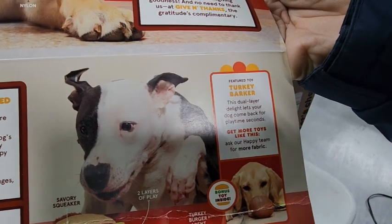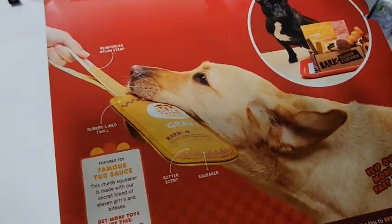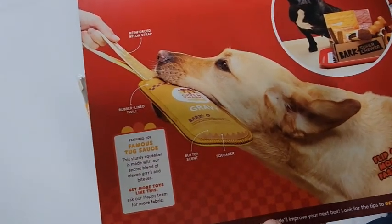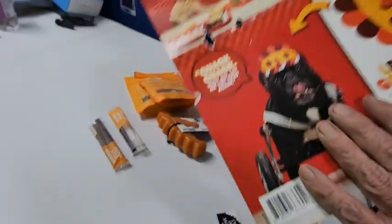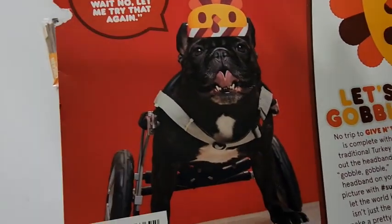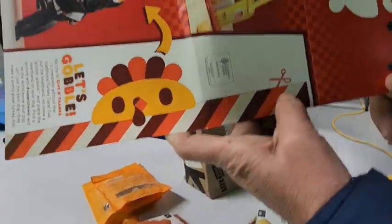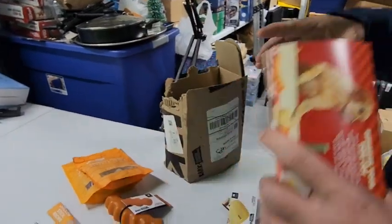Talking about the turkey burger. Yeah, this dual layer delight. It's the one Jester's chewing on right now. Mm-hmm. And this one also says there's a squeaker here. Yeah, it is, but he hasn't. Maybe it's down here. I don't know. I'll have to look at that. Yeah, that one's in a wheelchair. Oh, yeah. You cut that out, and it's like a hat. A turkey hat. I don't think we can get this away.